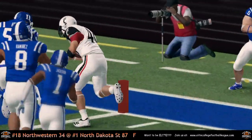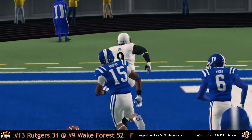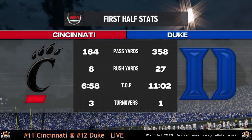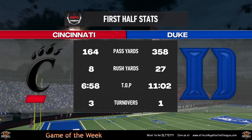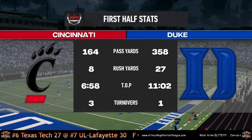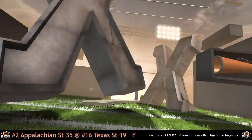As you see some of the first half stats here. Okay, and you see the stats. Duke up big in time of possession. Both teams have not really been running. Duke with 358 passing yards and Cincinnati with 164. Why does my stuff keep lagging?